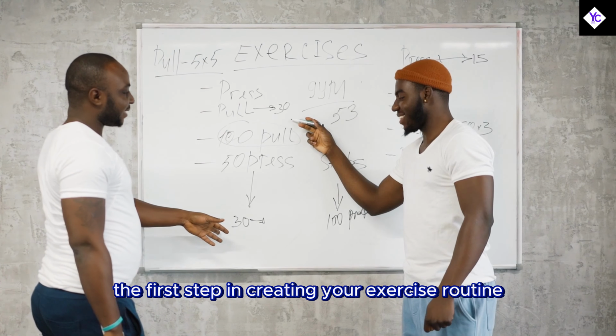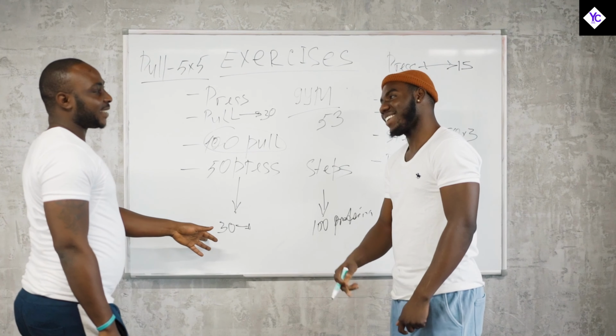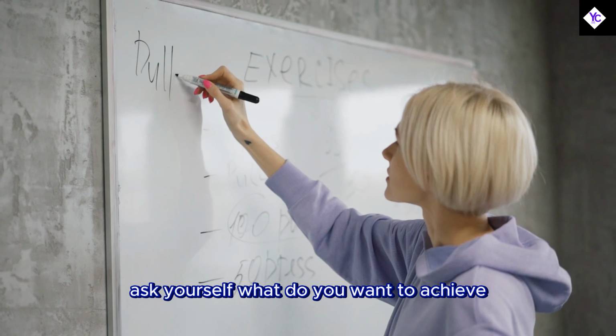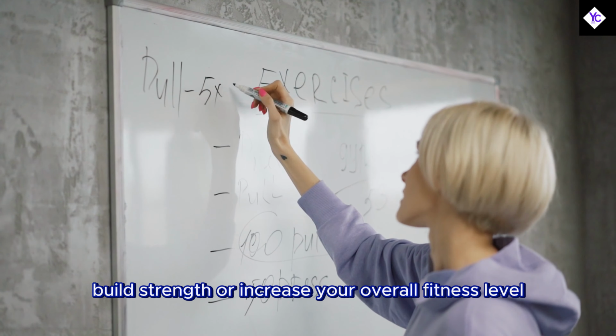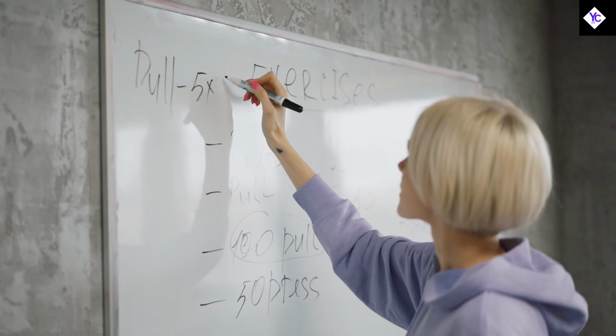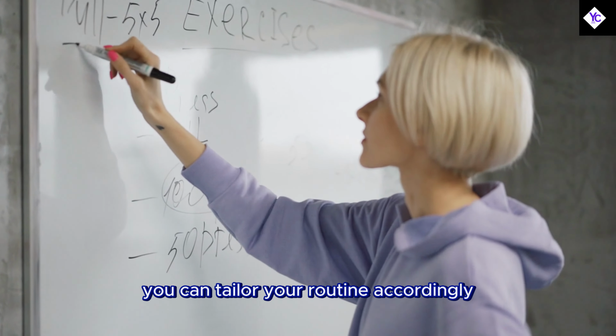The first step in creating your exercise routine is to determine your fitness goals. Ask yourself, what do you want to achieve? Do you want to lose weight, build strength, or increase your overall fitness level? Once you have a clear goal in mind, you can tailor your routine accordingly.